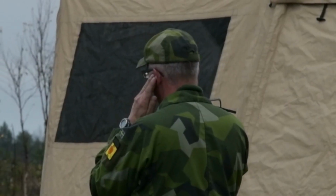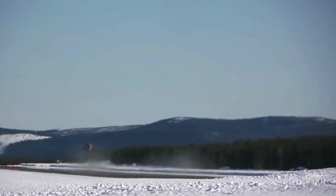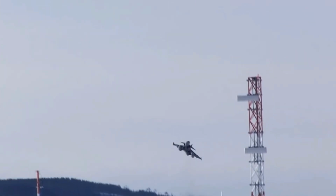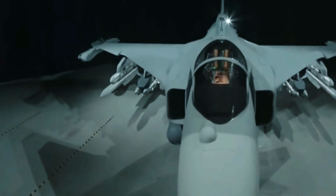The Saab Gripen stands out as one of the best fighter jets due to its advanced design, operational flexibility, cutting-edge avionics, cost efficiency, and strong industrial cooperation capabilities. Its ability to operate in diverse environments, from the Arctic to improvised airbases, makes it a versatile and reliable choice for modern air forces.